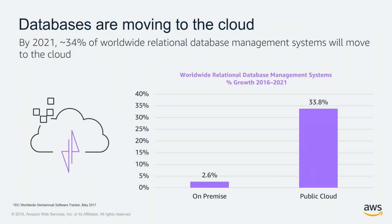And as we can see from this data, again from IDC, they're clearly showing us that relational database in the cloud is projected to far outpace on-premise deployments. By 2021, 34% of worldwide relational database systems will have moved to the cloud, as opposed to 2.6% on-premise. And this is a projection, but this is definitely showing the trend as seen by IDC.